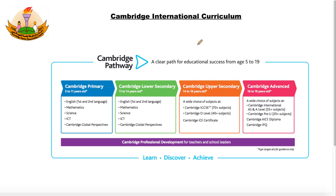At Knowledge Masterpiece Private School in Almabella, we will be implementing the Cambridge International Curriculum. So the Cambridge pathway, as it's known, looks like this. There's four stages from Cambridge Primary through Cambridge Lower Secondary into Cambridge Upper Secondary and on to finally Cambridge Advanced. So this is the pathway the learners at our school will be following.